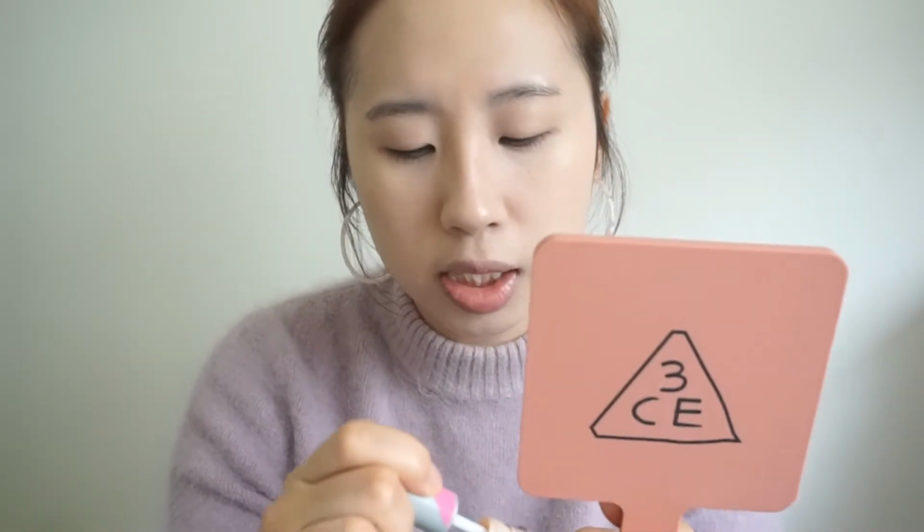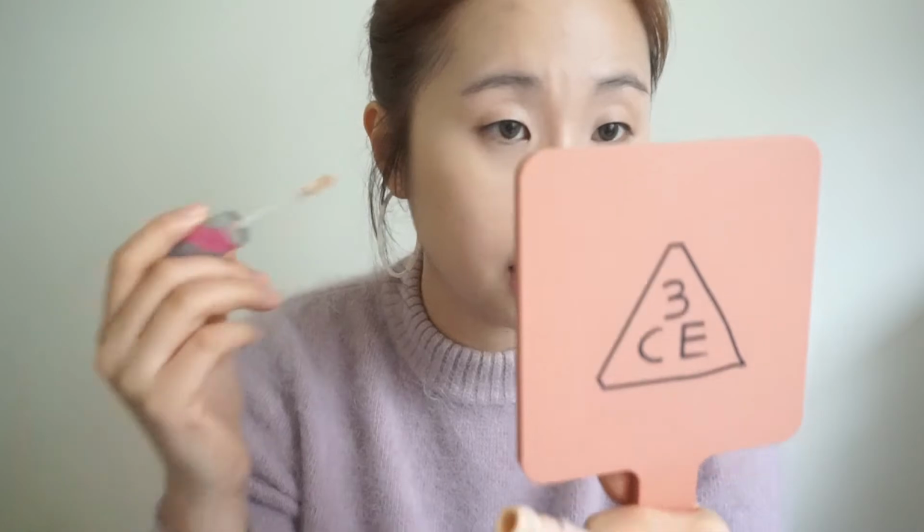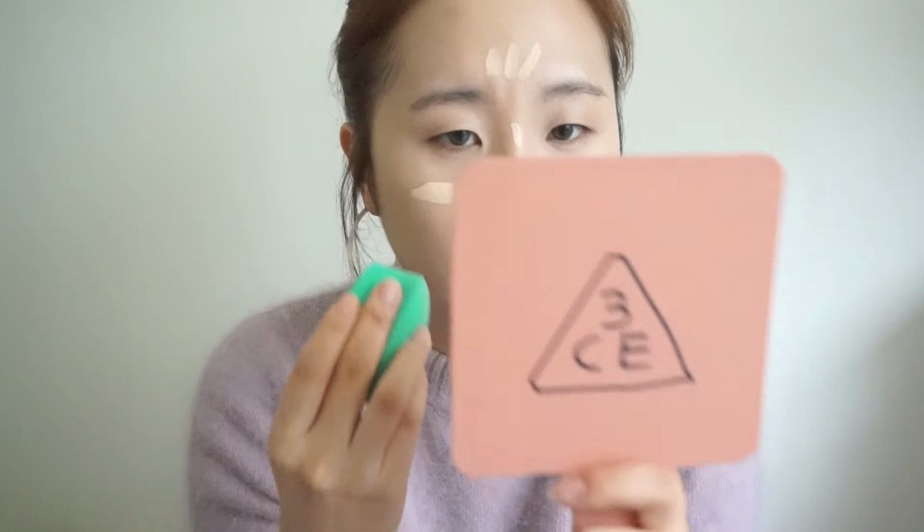I'm going to use the First Aid Beauty Avocado Concealer as a highlighting concealer. I realized that in wintertime, if I use it directly underneath my eyes, it can show my dryness a little bit more. So I only use this as a highlighting concealer. It blends out really well, but for underneath my eyes, it is a little drying.